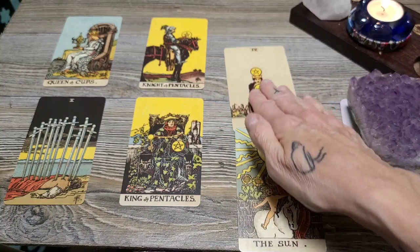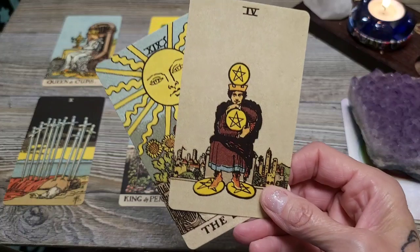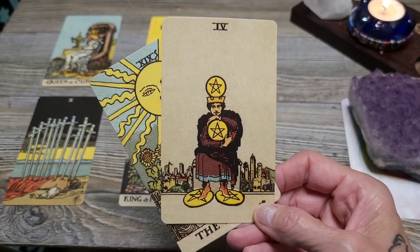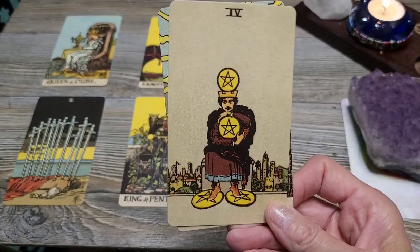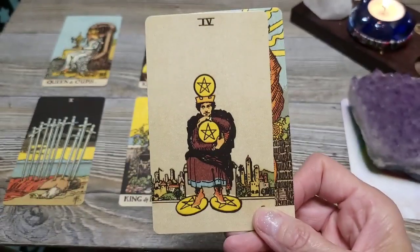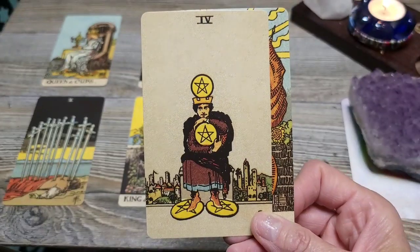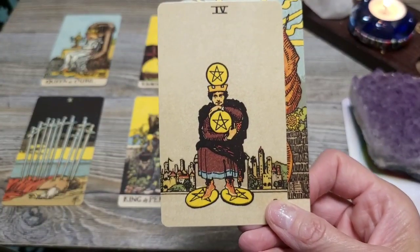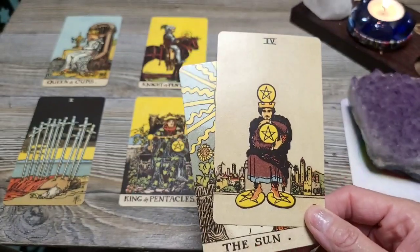We have the Four of Pentacles and then the Sun card. So this is just talking about the payout. The payout will be there. The money will be there. The money's coming. It's going to bring balance and stability to your finances. It's going to bring in some type of structure that you've been wanting or searching for. You're going to be able to save, maybe for the first time ever. Maybe save for a house, a car, something you want, a vacation.